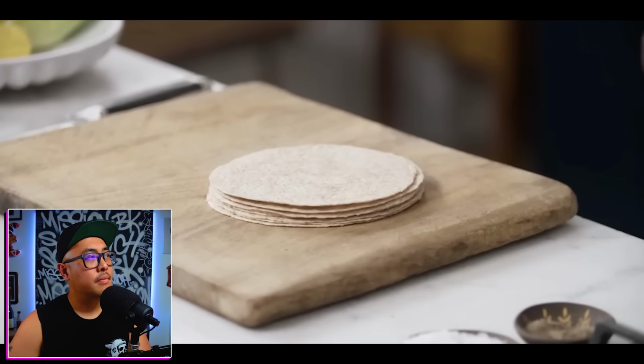What are the distinctive characteristics of Tex-Mex? I would say lots of cheese. That's definitely one of the big distinguishing factors between Tex-Mex and traditional Mexican cuisine. Tex-Mex definitely has tons of cheese and, you know, cumin. That's one of the flavors that I think is very prominent in Tex-Mex, and it's got none of that going on here. Now let's just talk about tortillas.